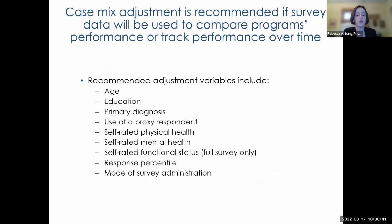So finally, if an organization is planning to compare survey scores across programs or trying to track performance over time within a program that has a changing patient population over time, we recommend adjusting scores for factors that are not within the program's control, but that have been shown to systematically affect how people respond to surveys. So these variables include the ones that are shown here: the age, education, primary diagnosis of the patient, whether they needed a proxy respondent to respond on their behalf, and aspects of their physical, mental, and functional health. Particularly mental health made a big difference in our survey in terms of just how favorably people describe the care. So we think it's valuable to adjust for that.